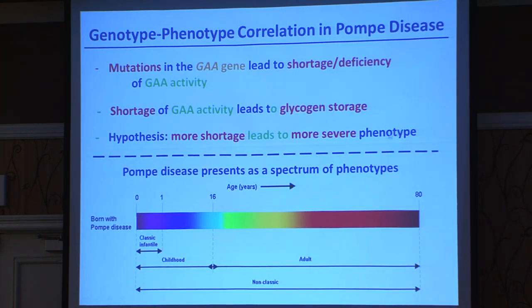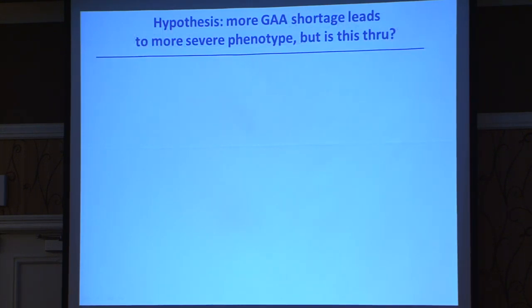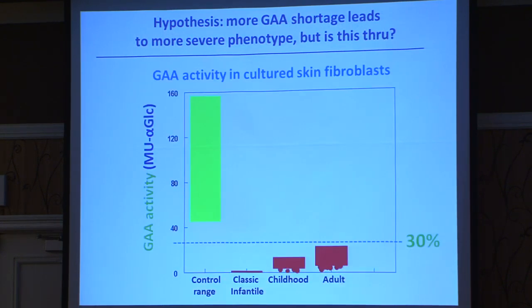So this is the clinical spectrum. Patients with Pompe disease, they are born with Pompe disease, but the disease does not express immediately in all cases. In the very severe cases, which is here called classic infantile, the phenotype comes out very, very shortly after birth and is very, very severe with short survival. Sometimes onset of symptoms during childhood and sometimes during adulthood. So the hypothesis again, more shortage leads to more severe phenotype, but this is the hypothesis, but is this true?